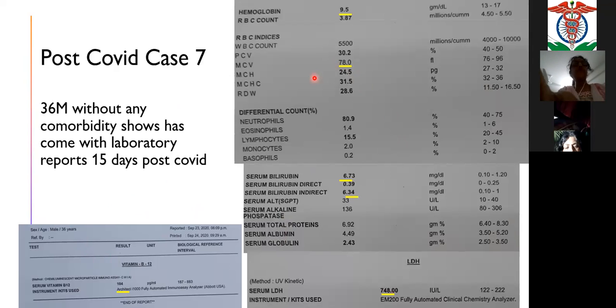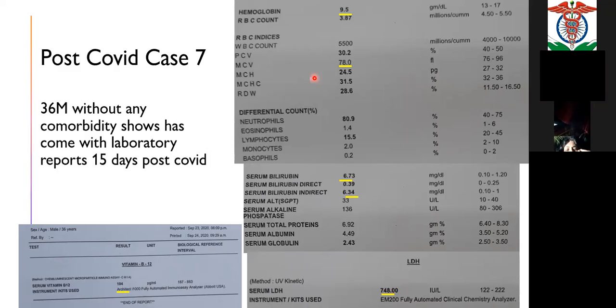Bilirubin is quite high, 6.7 total. Direct is within normal, but indirect is very high. LDH is very high, 748, but it is a mild case at home and he does not require any oxygen, and he is not on any medicines other than vitamin C and zinc. We checked his B12, which is 104, not very low, as we normally see.